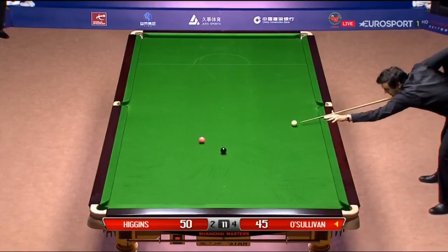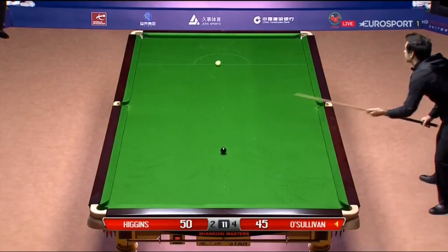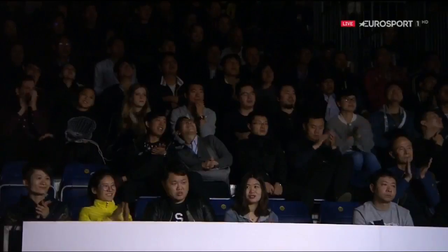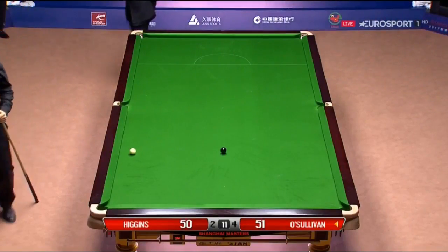Well, again, it's not just the pot, is it? It's position required on the black. I think he's got to go around the table here. He's got more control with the white. He's got the pink. Where's the white going to finish? It looks good for the middle pocket, but hang on. Where's the white? Well, it's in the middle of nowhere.